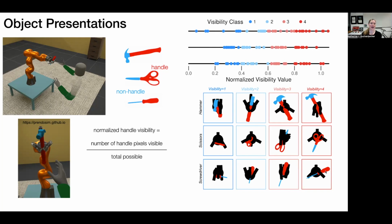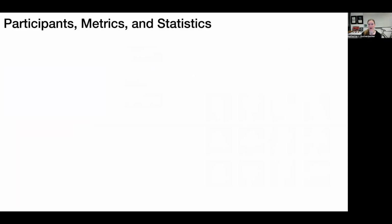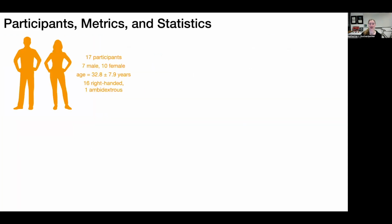And you can already probably tell these grasps are much easier to perceive and much easier to reach out and grab. Now, this resulted in a total of 120 task trials that every participant saw in random order, interspersed with some other trials and with breaks to ensure they didn't get too tired. 17 participants took part. They were all adults, and they all did the study with their right hand.